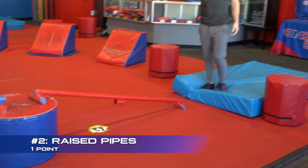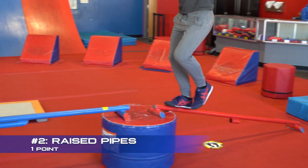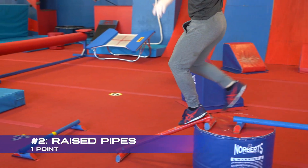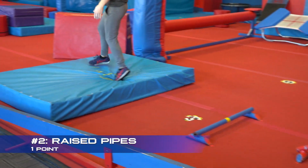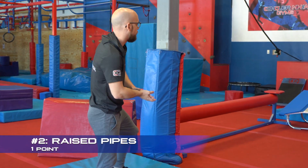This whole obstacle here is lower body only. Going up, on, down, and then breaking the plane here to clear this first obstacle.